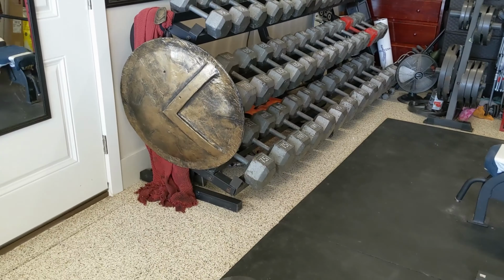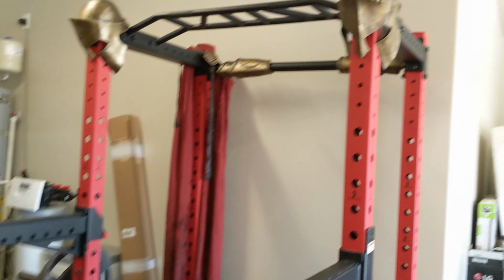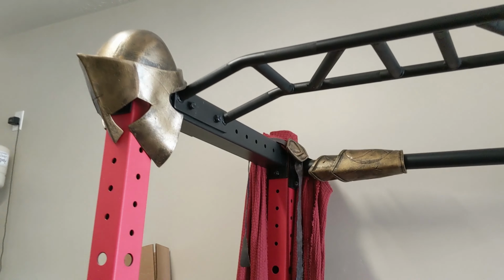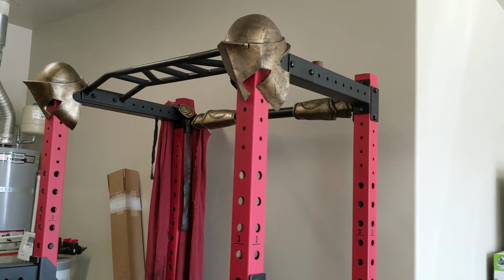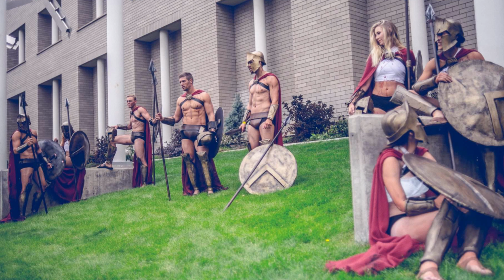So if you'll notice, I've got kind of a theme going on here. We've got a Spartan shield, Spartan cape, some Spartan helmets on the tops, and some shin guards and arm guards. We actually made these and went to Comic-Con with those.